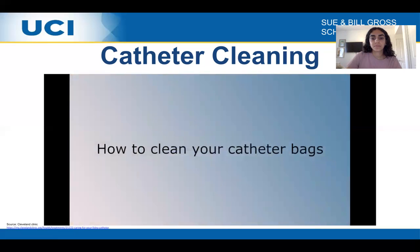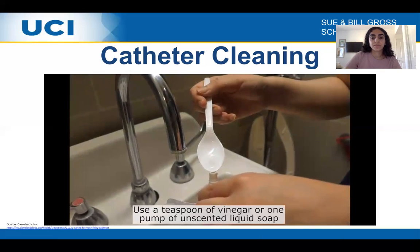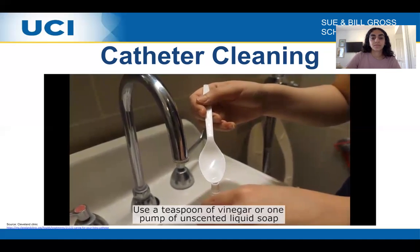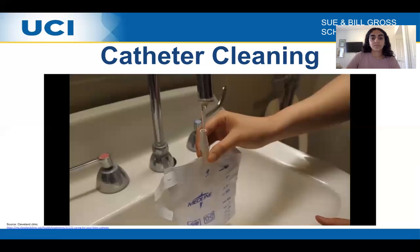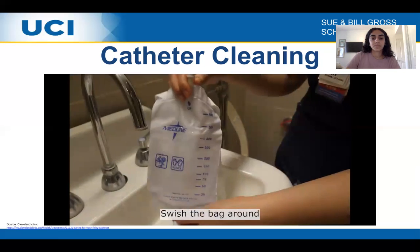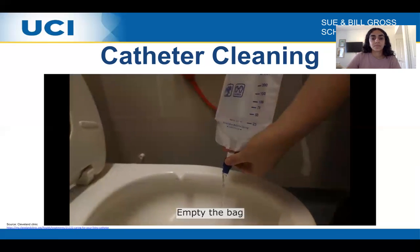How to clean your catheter bags. Pour a teaspoon of vinegar or 1 pump of unscented liquid soap into the bag from where the bag will connect to your catheter. Run the bag over a small stream of water and fill it to about 1/3 full. Then swish the bag around. Then you can empty it through the valve.